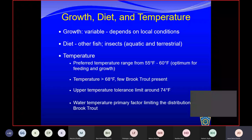A couple examples of some other fish that we do find brook trout consuming would be sculpins, dace, others. Most of these systems that brook trout occur in have only a handful of fish species at most that live in them. A lot of times it's just sculpins and brook trout in the far reaches of the headwaters. So they will consume sculpins. I've even seen them take salamanders as well. But primarily their diet is insect-based.